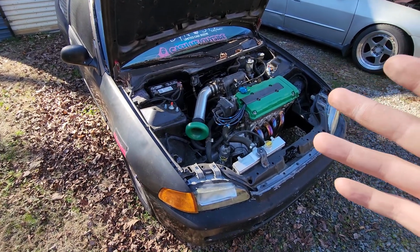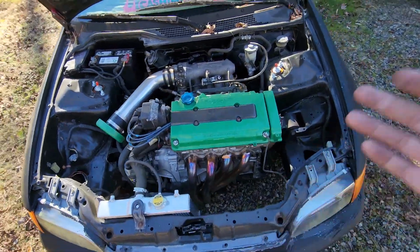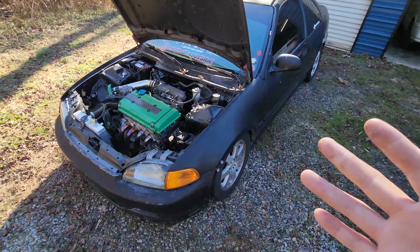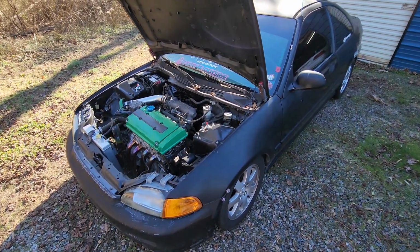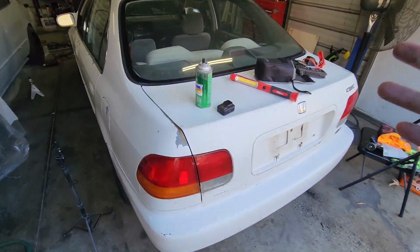This car is a great running car. It does have an LS transmission in it, but again, it's not built to be a fast car. It's just built to be a fun car, and it runs a lot better than the D series that was in it.